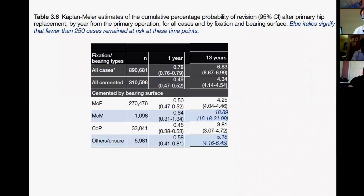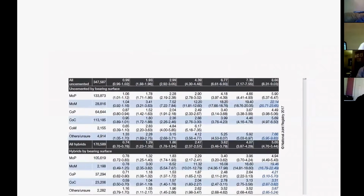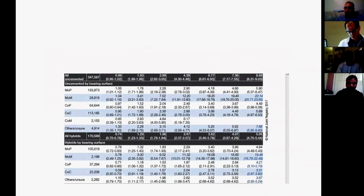This is a busy slide, and there's a lot of information in this. I think the main thing you need to concentrate on are this particular column here and down at the bottom, which is the 13-year outcome. Okay. And the previous one was for cemented, and this is for uncemented and hybrid implants.